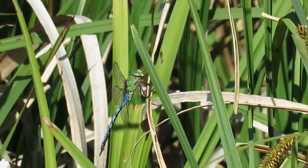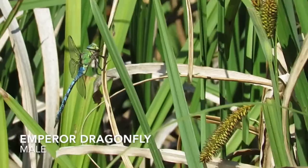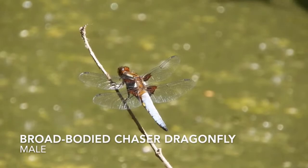The largest and longest dragonflies belong to a group called the hawkers. These have very long, thin bodies called abdomens. You can see this here with this emperor dragonfly. Dragonflies with shorter, thicker abdomens belong to a different group. These are called chasers, skimmers, and darters.